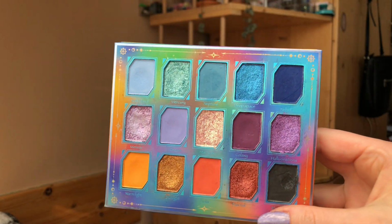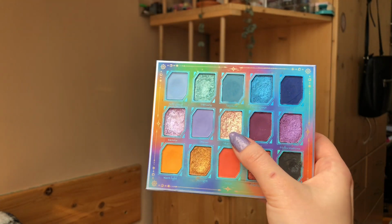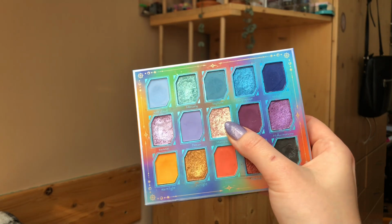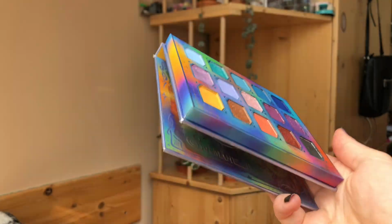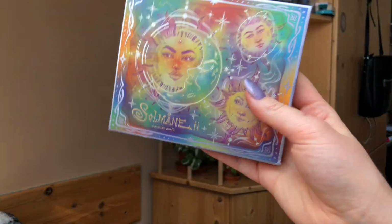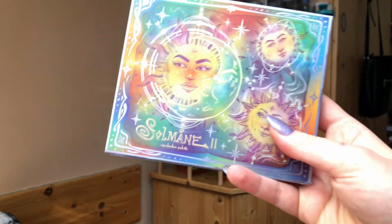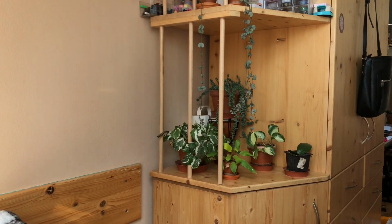Again, great for traveling. It also has pretty much a black shade and a really light whitey shade, which has sparkles of gold and other colors. So again, perfect for traveling, not too big, not too bulky. So this one is great, and I love Colourpop's and I love Odd Eyes' formula, so this is great.